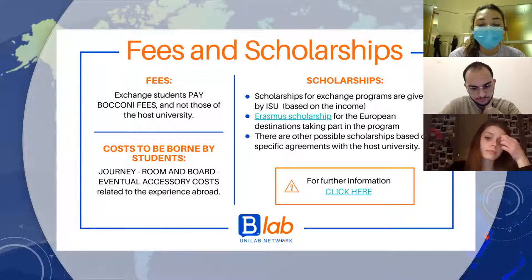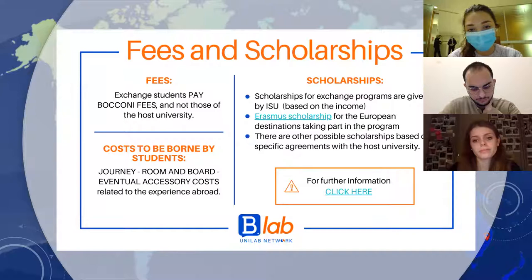In terms of the fees, you are only responsible for Bocconi fees. You will not pay the fees of the host university, which is pretty cool if you want to go to the US, for example. Other costs must be borne by the students. So for example, your accommodation, your flight ticket, the living there, everything else is going to be borne by the students. But in terms of the tuition, you pay Bocconi fees.